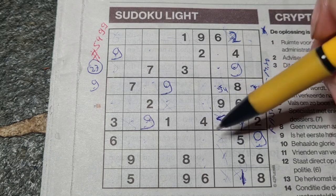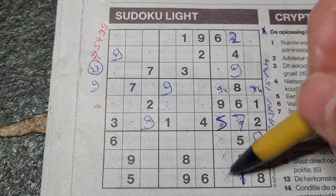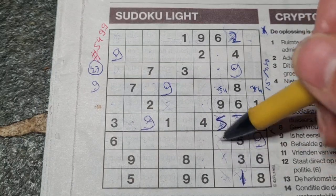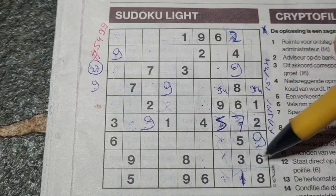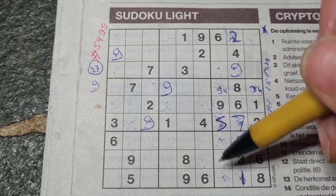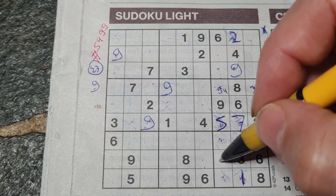7, 4. 3 missing numbers in this big square. Those missing numbers are: the 1, the 2 is missing, the 3, the 4 is missing, the 5, the 6, and the 7 is missing. 2, 4, 7. Let me mark those.